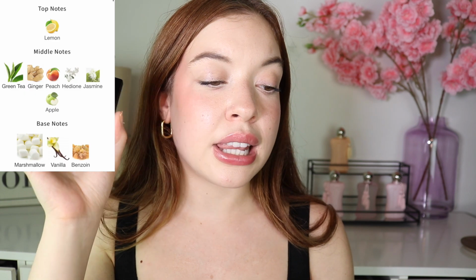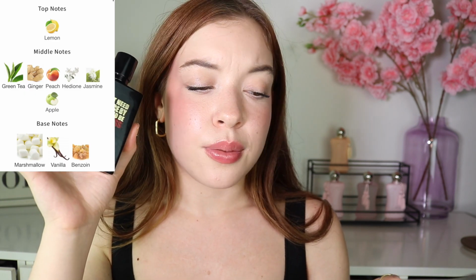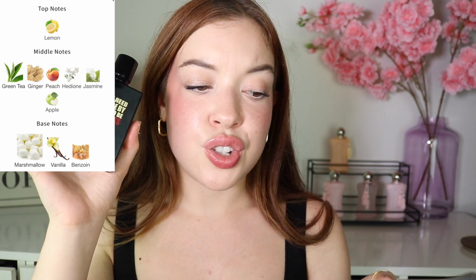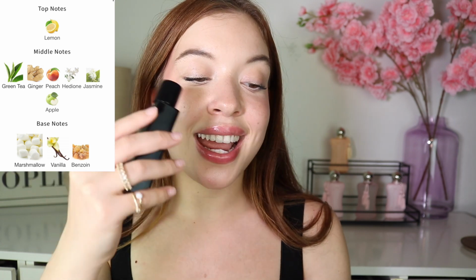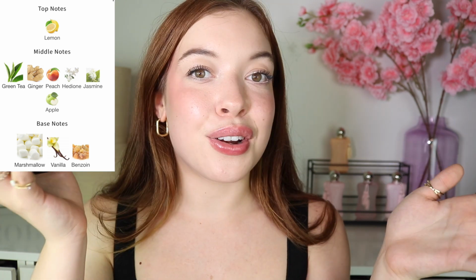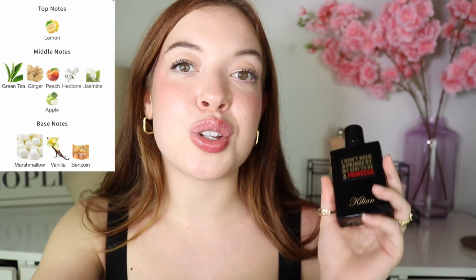The top notes are lemon, middle notes green tea, ginger, peach, hedione, jasmine, and apple, and base notes of marshmallow, vanilla, and benzoin, which I love in fragrances once again, so it's not a shock that that would be in Killian Princess. Just get your nose on this one. It really is something to smell, and I find it's really unique in my collection.